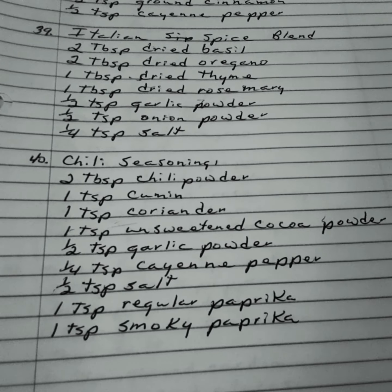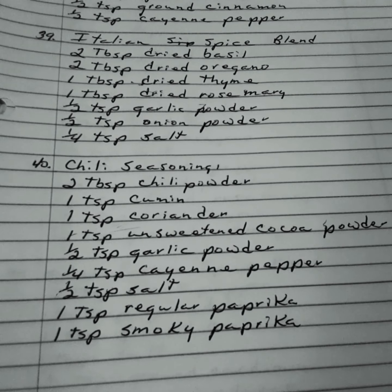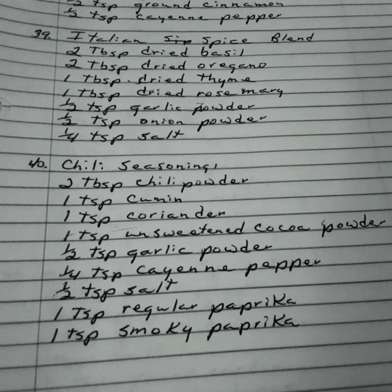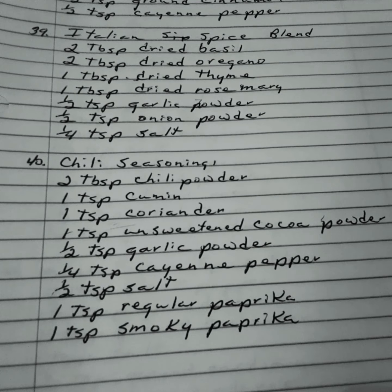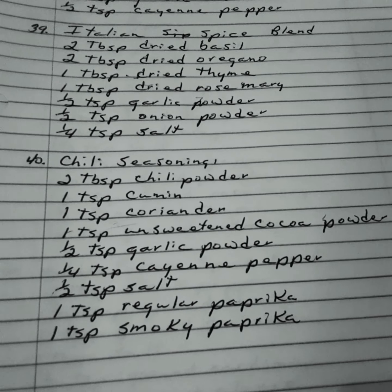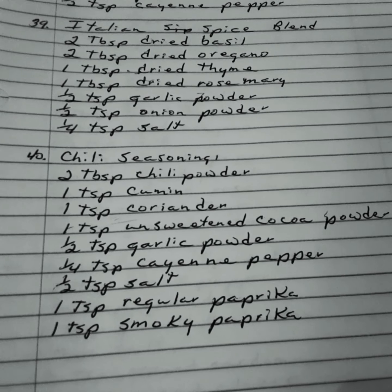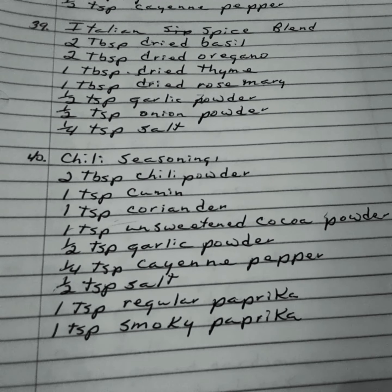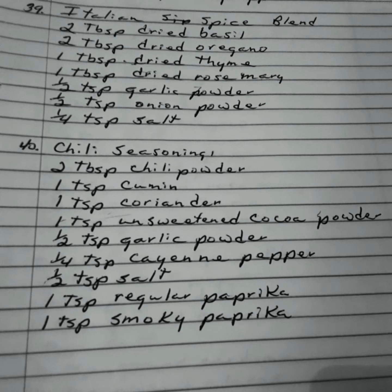Chili seasonings. 2 tablespoons of chili powder. 1 teaspoon of cumin. 1 teaspoon of coriander. 1 teaspoon unsweetened cocoa powder. 1/2 teaspoon ground garlic powder. 1/4 teaspoon of cayenne pepper. 1/2 teaspoon of salt. 1 teaspoon of regular paprika. 1 teaspoon of smoky paprika.